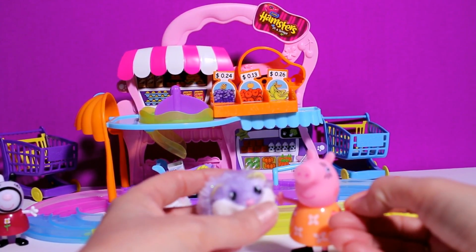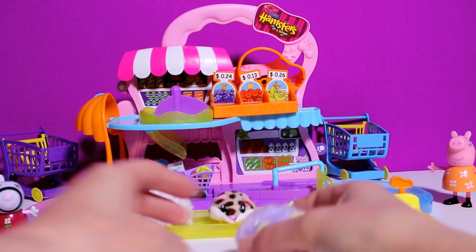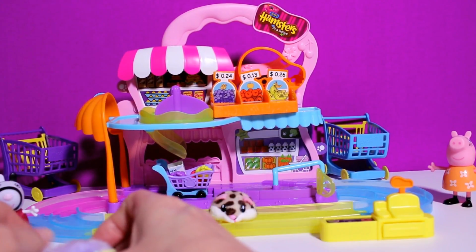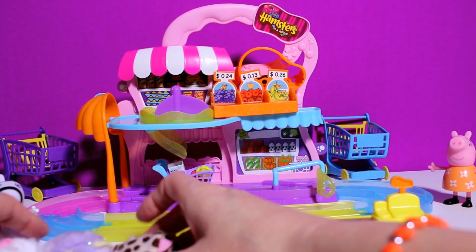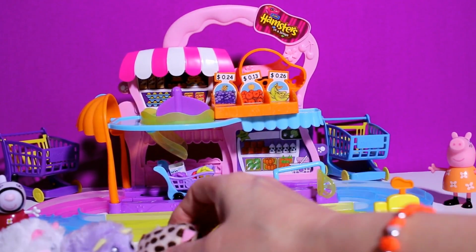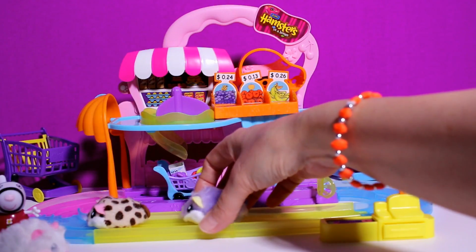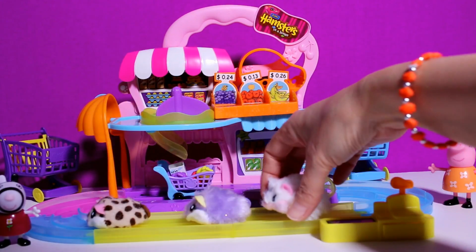Okay, let's get started, boys and girls. We'll put Peppa Pig here while we each get a turn to shop. First, I'll tell you a little bit about our shopping spree. Are you ready? Yay! Yes! We'll line them up to go online.